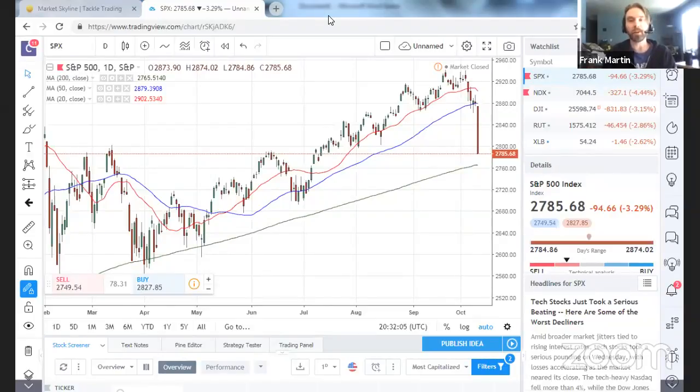Huge selling, down over 3% on the S&P, down over 4 on the NASDAQ, 3 on the Dow, and almost 3 on the Russell. So that tells you it was a very bearish day. We're approaching that 200-day moving average, which I think, just realistically speaking, is what we're looking at right now in the market, in the S&P in particular.